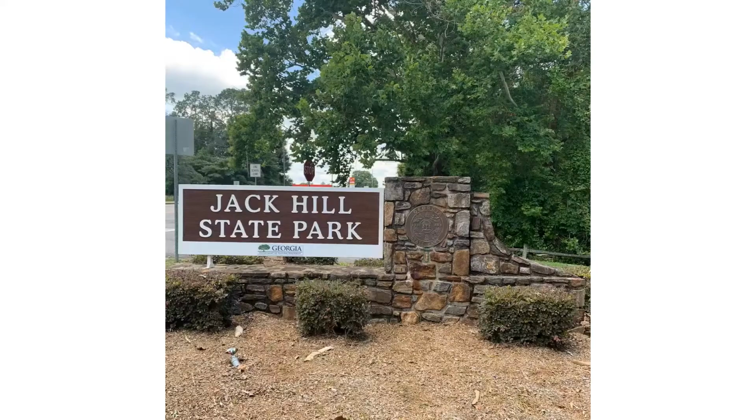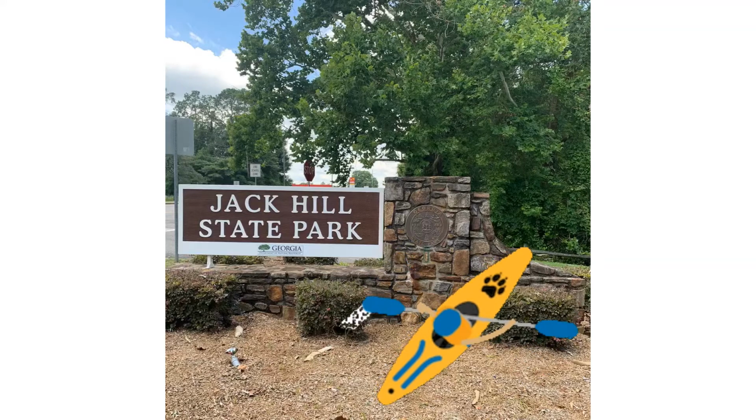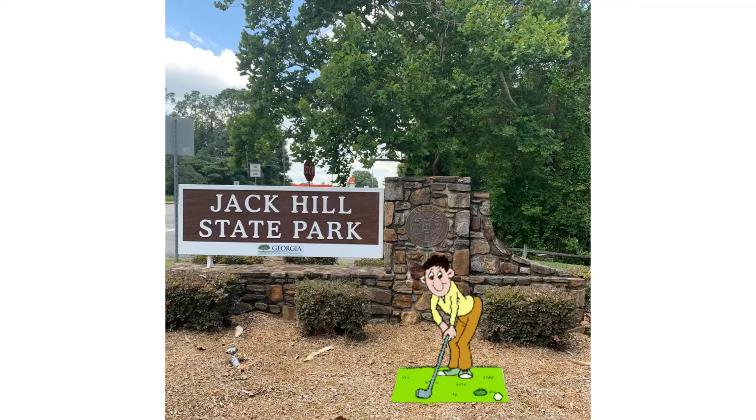Join me as I walk through Jack Hill State Park, formerly known as Gordonia State Park. The park was renamed after the passing of Senator Jack Hill. The campground has 29 RV sites and one tent site. There is also a 12-acre lake where you can rent kayaks, john boats, and aquacycles. You can also chase that little white ball for 18 holes around the Reidsville golf course.